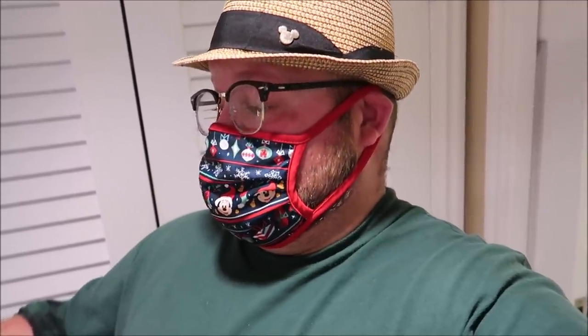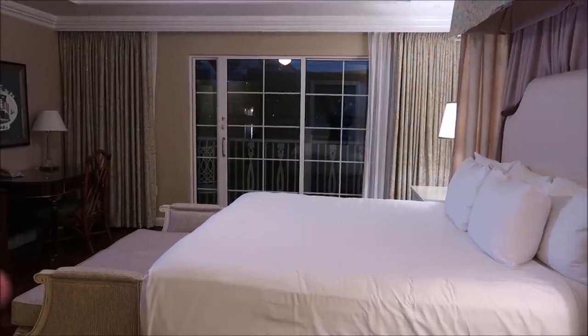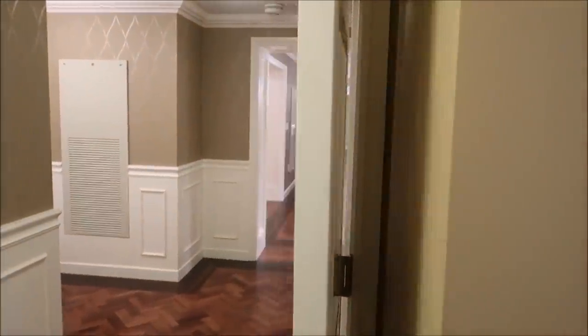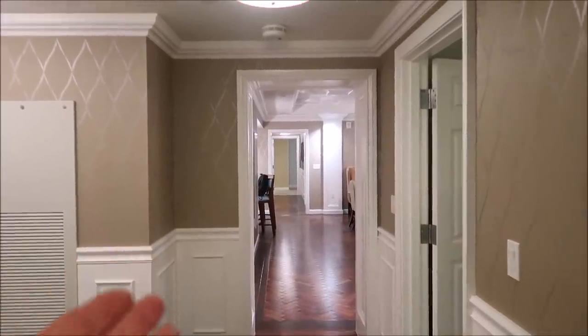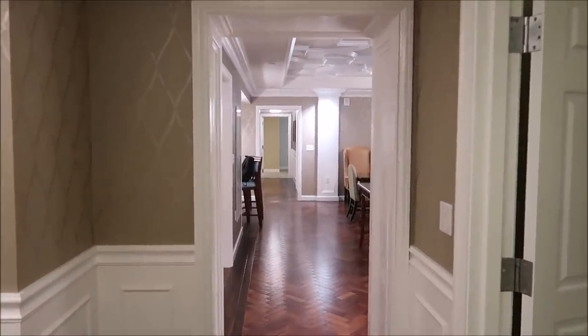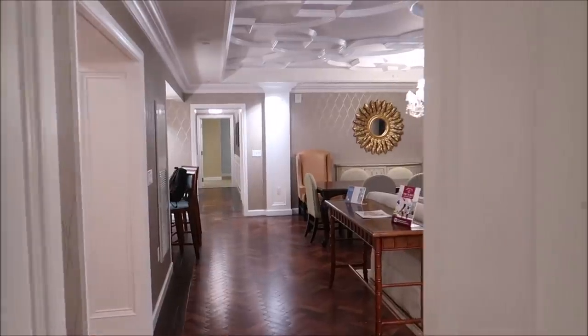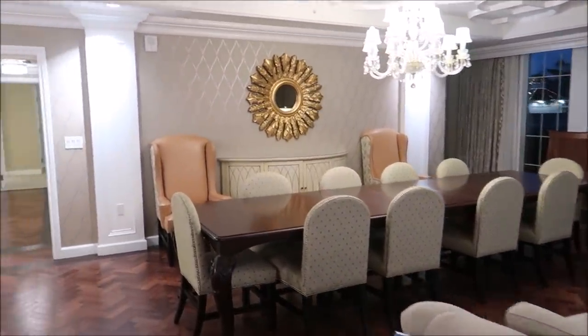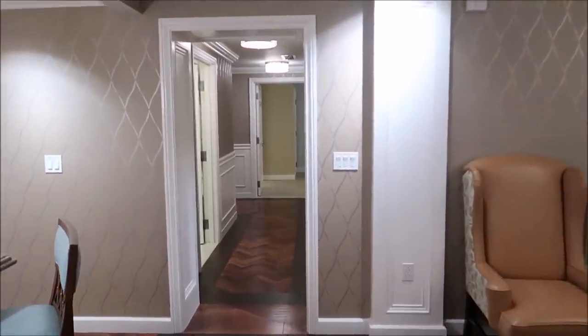Because I'm like shocked. I'm like, wow, this is unbelievable. We'll definitely check out the balconies and the view, but I think we need to move along because, like I said, this is three bedrooms. This is one side of the room. Look at this. It's like we're living in an apartment here. Absolutely mind-blowing. We might as well just go right on over to the other bedrooms.